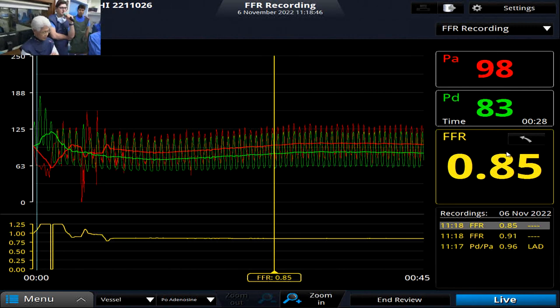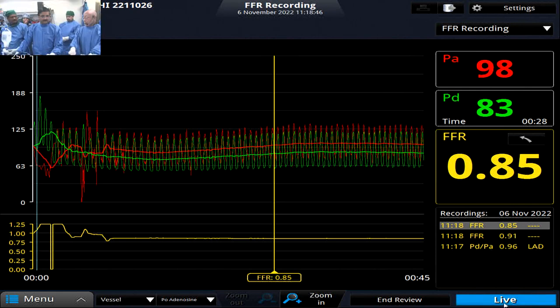Just to return to the case because the operators are waiting. Okay, Dr. Saito, what is your plan? We have the FFR, you have the image, you have all the information. Yes, based on the OCT finding and also the FFR finding, I can stop the procedure, finish. It's enough for the patient.